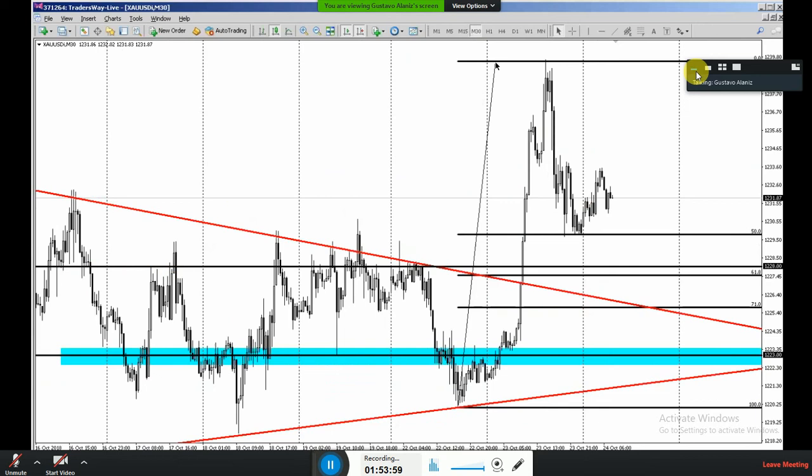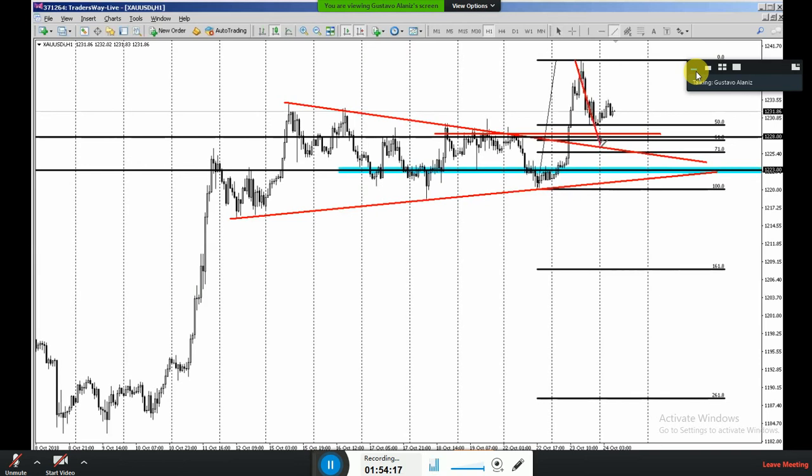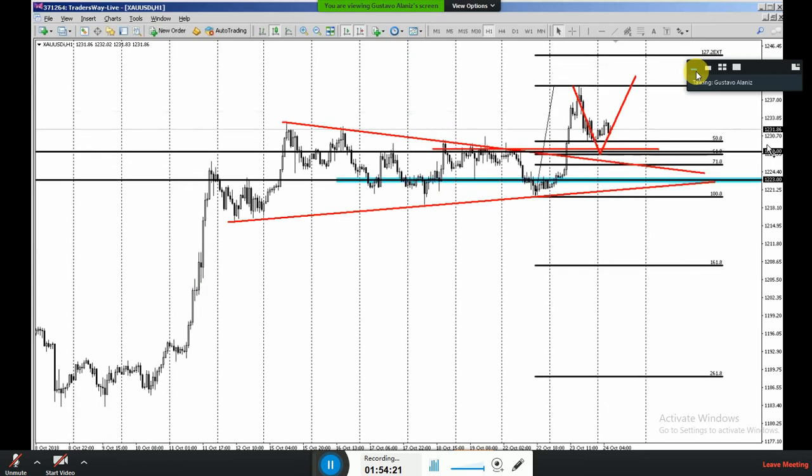With gold, I'm honestly looking for it to dip a little bit lower, then I'm looking to buy. Because pay attention to here. We just said this is a resistance point, right? So if it broke out of this resistance, I'm going to look for that retest right around that area. Then I'm going to buy. My long-term TP is 1250 on gold.